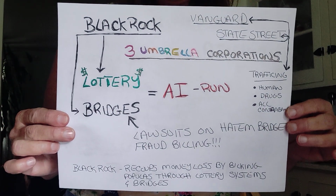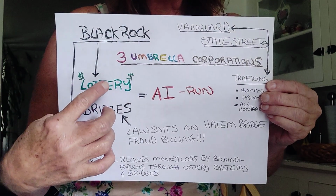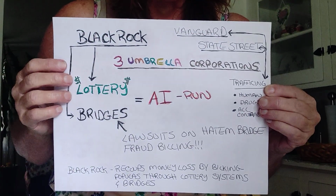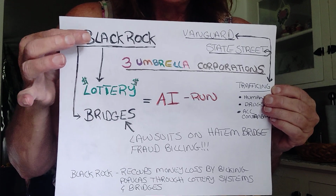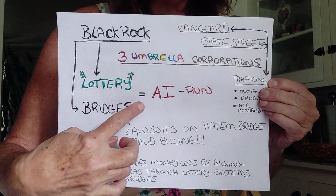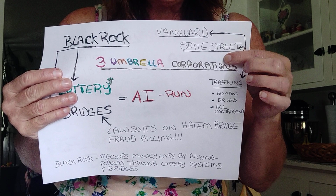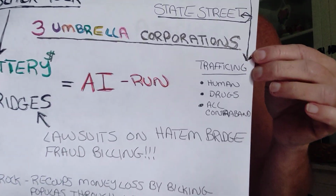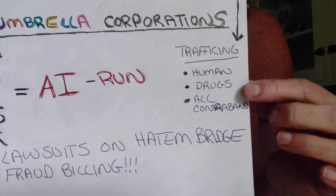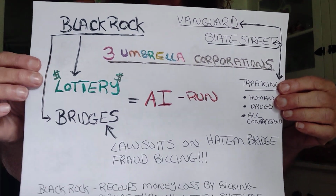I will probably put this in my description also. We have 3 umbrella corporations, BlackRock, Vanguard, and State Street, and they do quite different things. BlackRock is into the lotteries and the bridges. And of course, BlackRock is AI run. The other 2, well, they're into human trafficking, drug trafficking, and all contrabands. Isn't that lovely? So it's quite horrible.